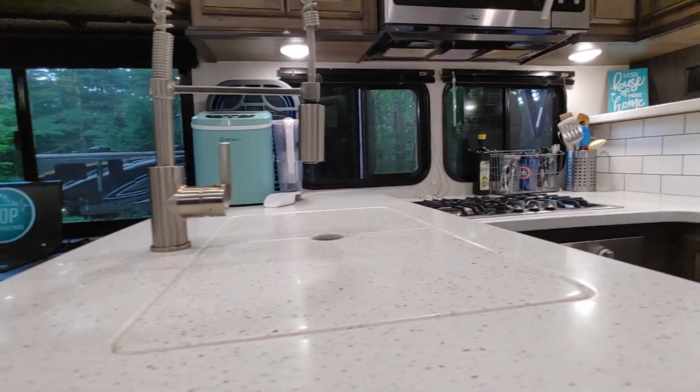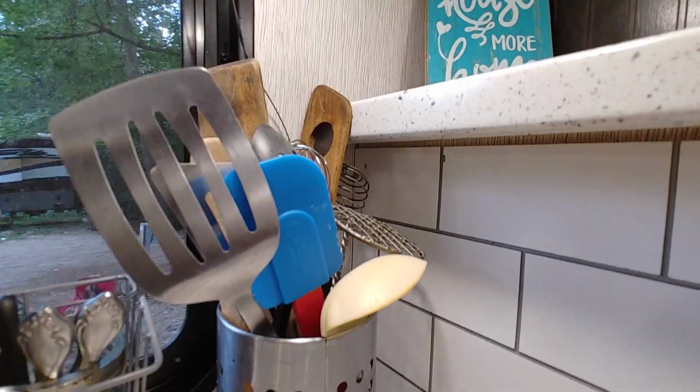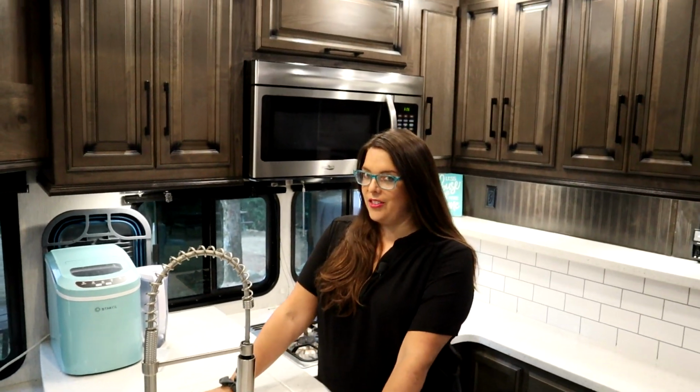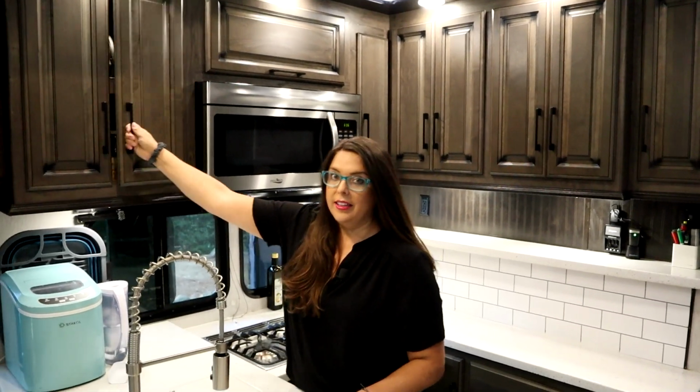I'm going to show you a couple of hacks as I go through, and I'm going to open some but not all cabinets because some are just meant to never be seen by anyone. This is our kitchen, and we do have dishes under here. Oh, I wasn't supposed to say that. Okay. John already did dishes twice today, so we said no more.